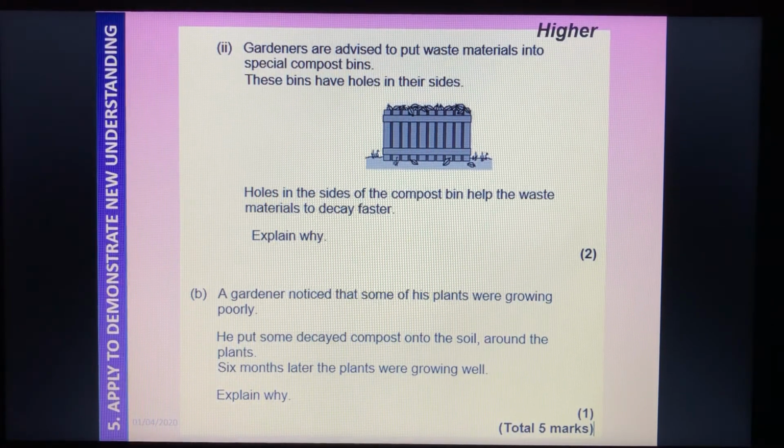And part B. A gardener noticed that some of his plants were growing poorly. He put some decayed compost onto the soil around the plants. 6 months later, the plants were growing well. Explain why. Okay, so 1 marker.